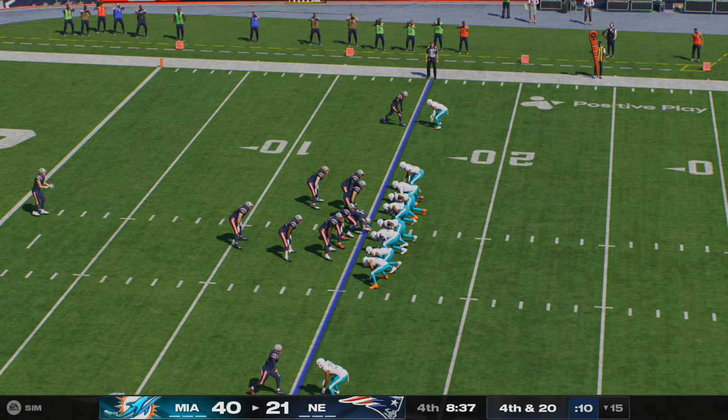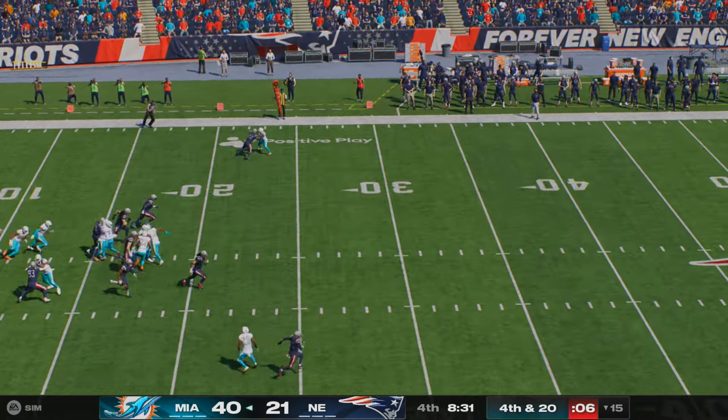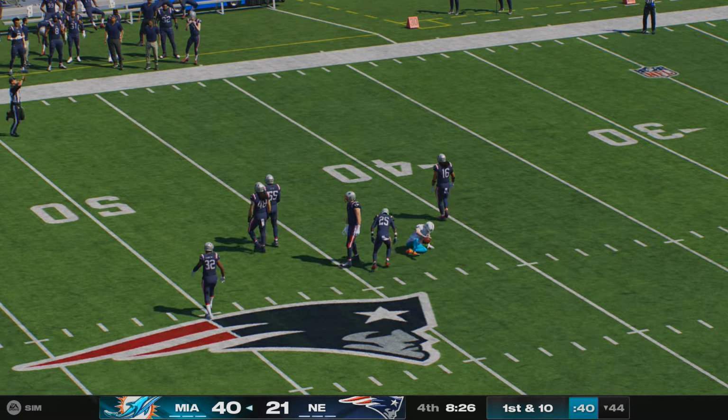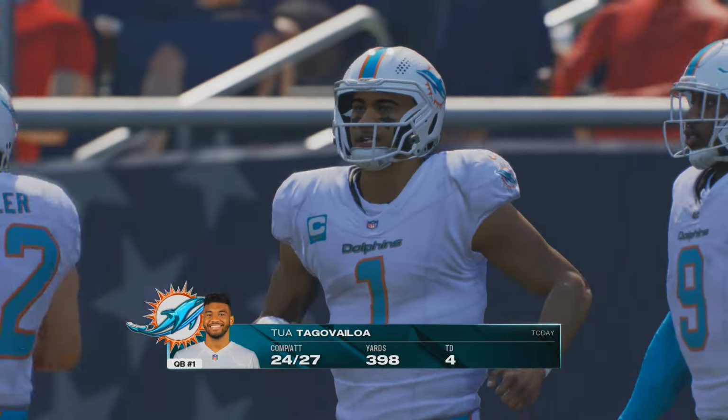The Patriots send out their punter as the drive goes backwards, so he's on to punt it away. And here comes Berrios. Call that a 44-yard punt, 5 on the return, and it'll be Dolphin football.